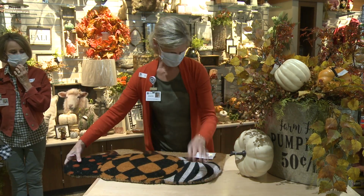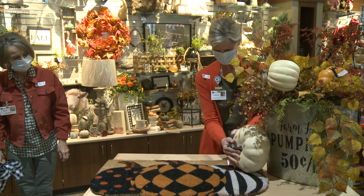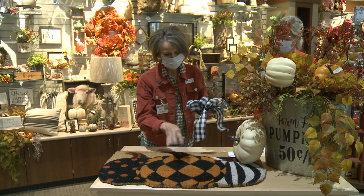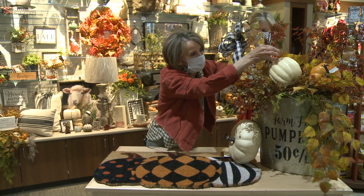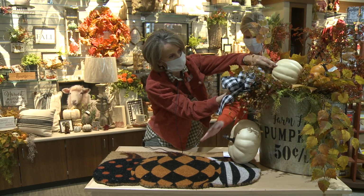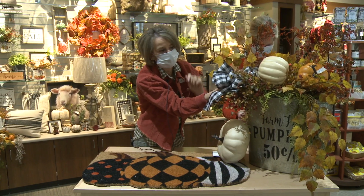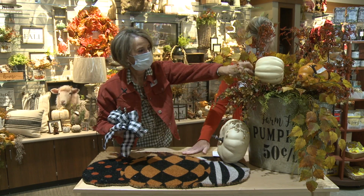But then to make this more seasonal, we have kind of a Harlequin pumpkin front doormat. And this one is kind of fun because you could stray away from the oranges and the yellows and the golds for fall and add a contrast of your black and white. And look at how that picks that up. Ties in the rug very nicely. This would also be a great way to contrast, maybe if you have a white house with black shutters, that would look great too. Absolutely.